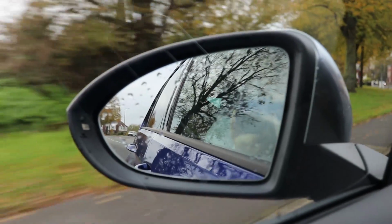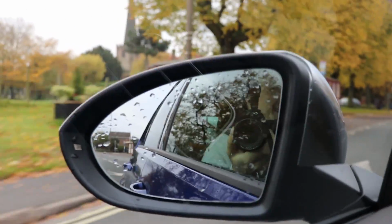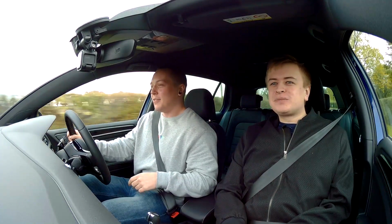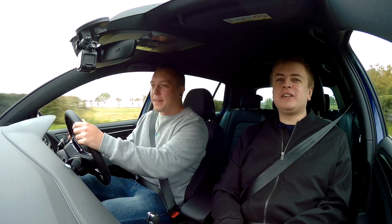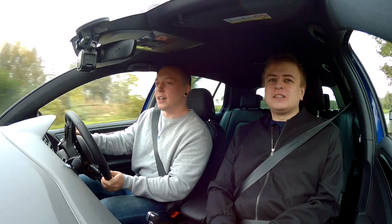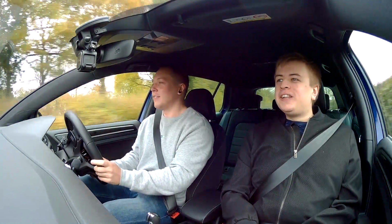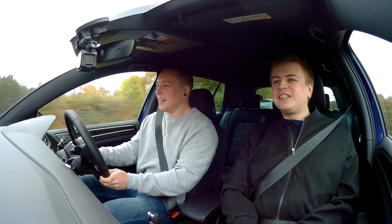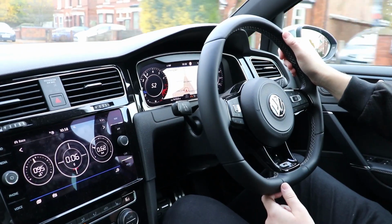Right, it's not the loudest car in the world from the outside, but I will admit that the fake sound being pumped into the cabin did have me grinning. The fake noise that comes into the cabin is quite good. It's not the worst, is it? No, it sounds fairly legit. Anyway, what about some performance stats?